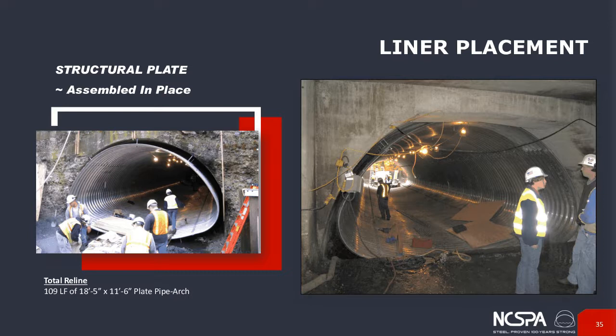Third slide here, another plate one. This is one of the advantages of structural plate. It can be assembled in place. It took this crew here one day to assemble that structure, which is a little bit over 100 feet long. And just as a note, you'll see some of those alignment bolts around the periphery of the structure, putting it into place. And we'll talk about the alignment bolts in a few slides.